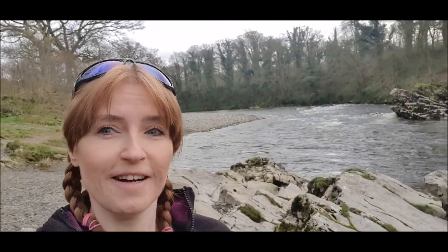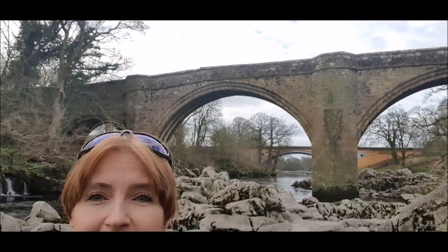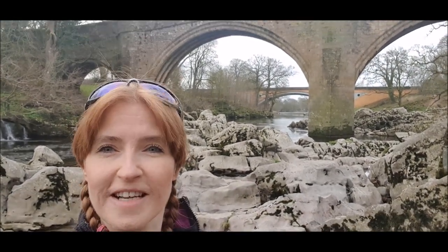This is the Devil's Bridge, spanning the River Lune, but unfortunately it looks a bit white water, so I don't think I'll be swimming here, so we're going to have another look further down towards Lancaster. But it's gorgeous though. Built in the 13th century.